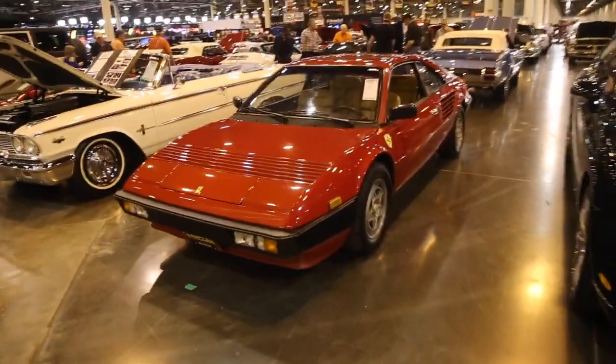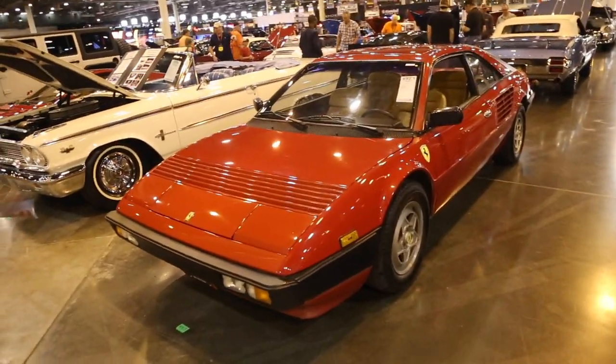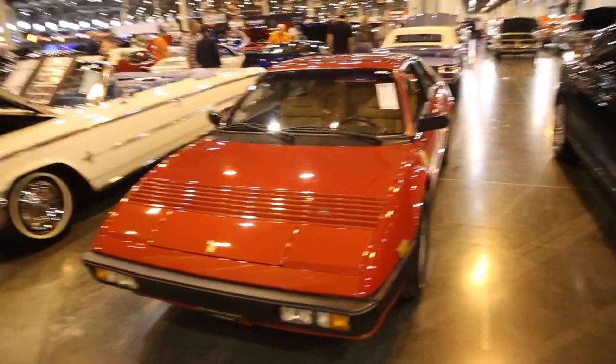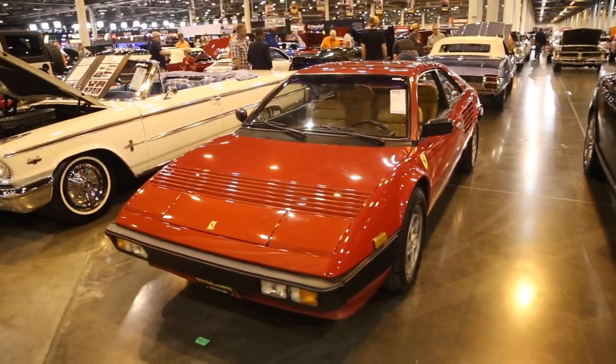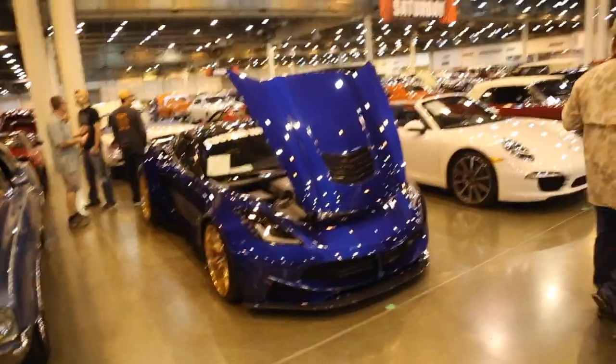We got this Ferrari Mondial here, something you don't really see every day. These you can pick up for very cheap as well, about 40, 50 grand. But you know, as with all old classic Ferraris, they'll eventually go up in value one day. It's pretty sick right here.